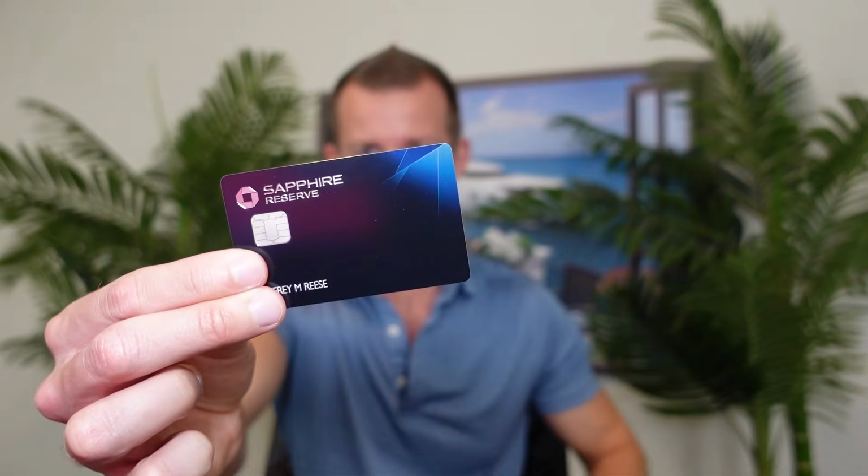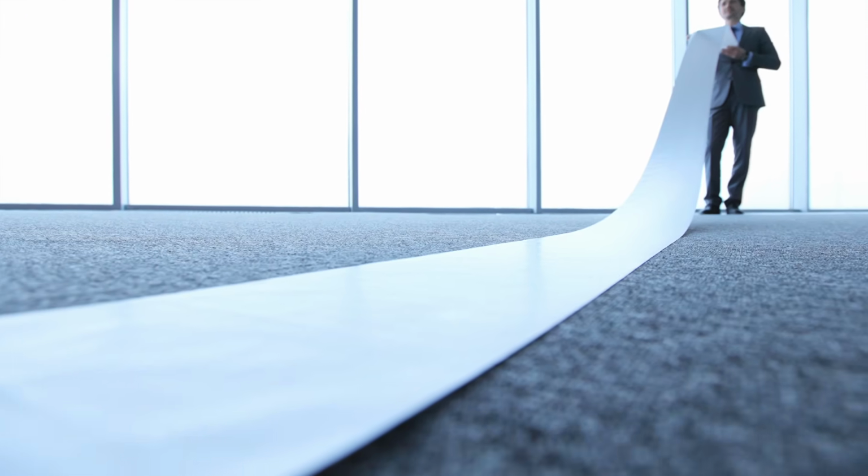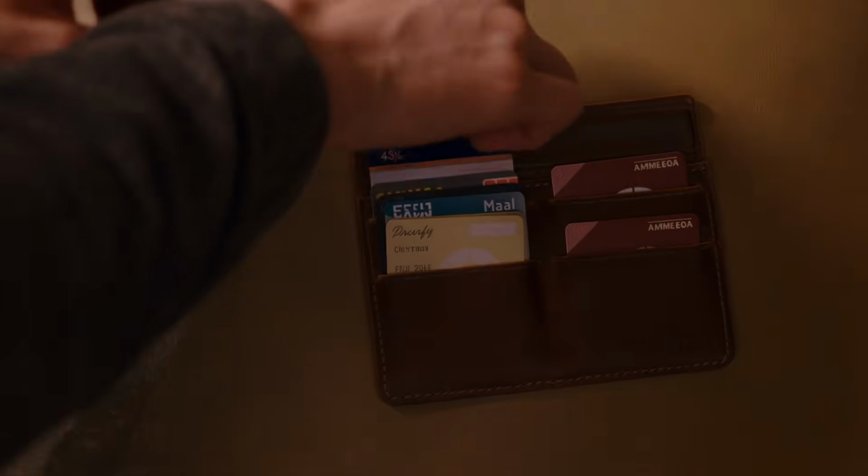Ever since the Chase Sapphire Reserve went from looking like this to looking like this, its list of benefits has started to look a whole lot more like this. Which is why making this video became 100% necessary. It's going to be your guide to all the main benefits of this card to help you better determine if it's worth adding to your wallet, or if you already have it, how to better get more value from it.